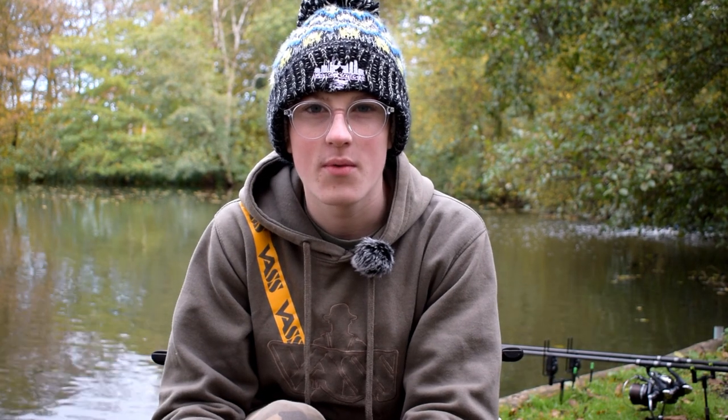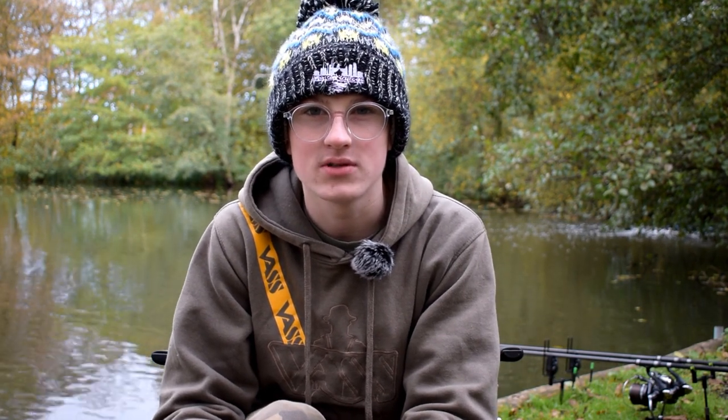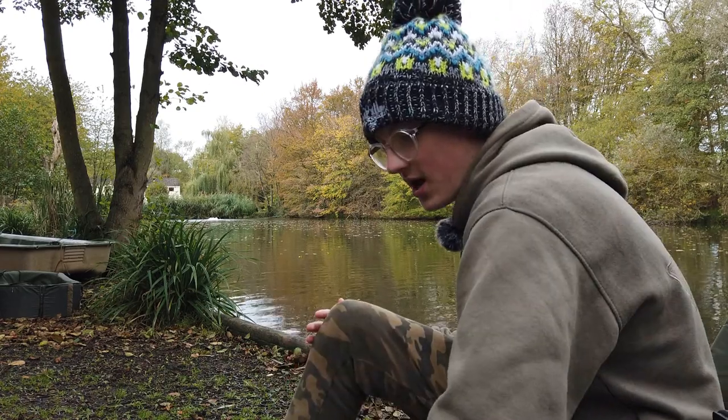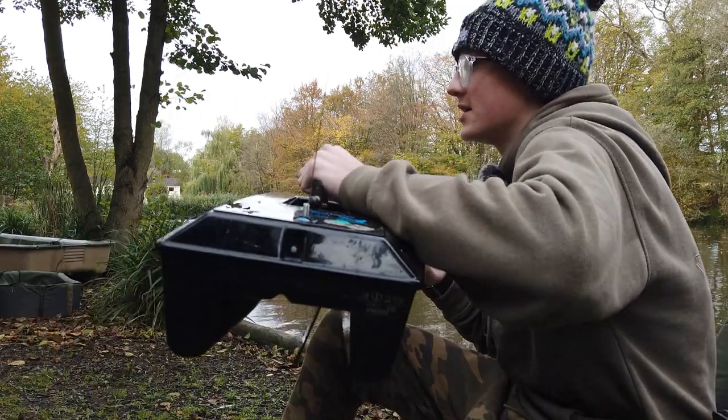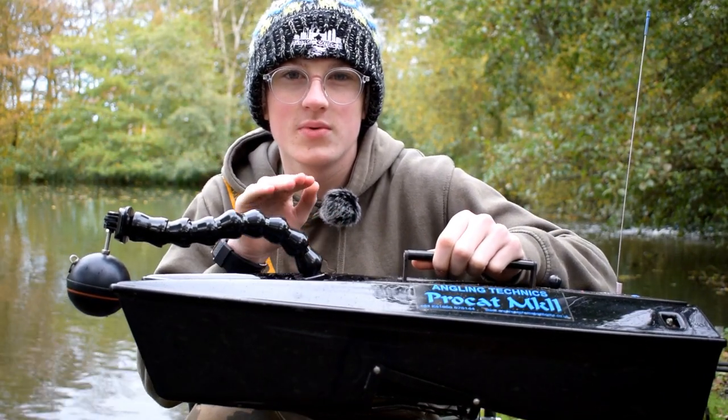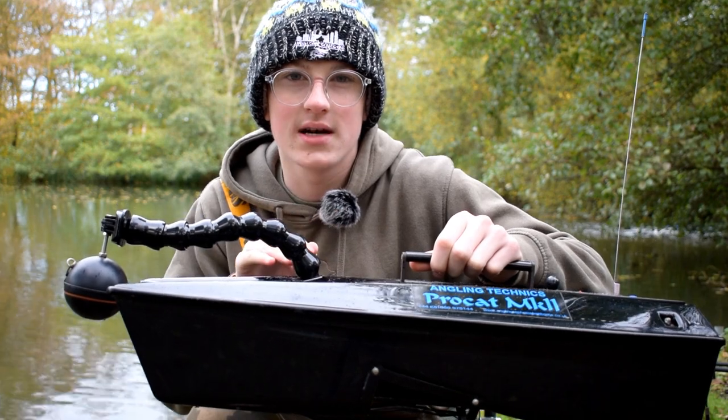Right, now I'm just going to tell you how we get where we want to be, where our deadly spots are. Where our spots are, sadly, we can't cast them. So we've got to use our trusty bait boat here to get under the trees, under the canopy, so we can be really stealthy, so we can get this bait on the desired spots.